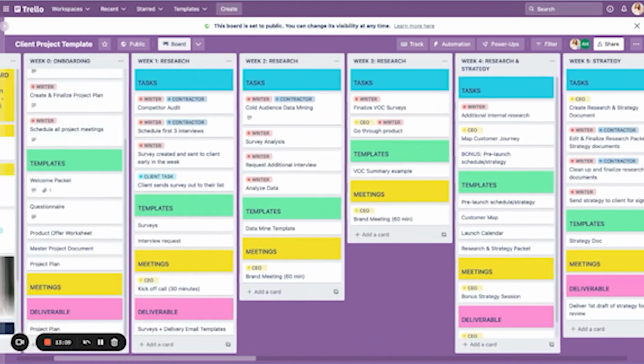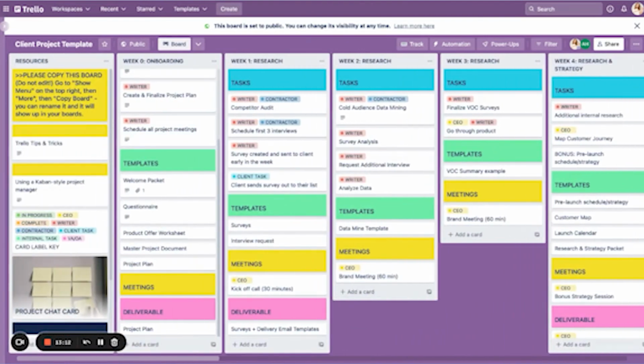And then the last thing that's really important to notice, if you are the only person working on the client project, managing the client project, writing the client copy, this is going to be invaluable.